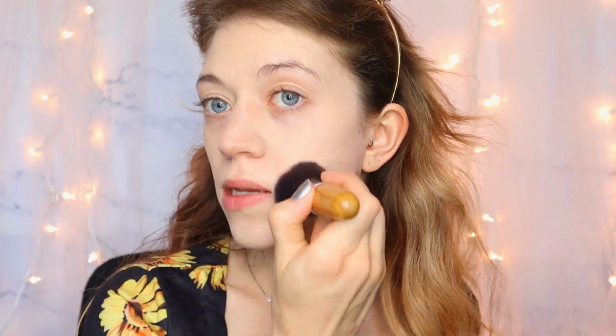It does look less cakey on this side because I did put less, but it is also less full coverage. This side there's a lot more covering up, and this side there's more redness coming through and discoloration. I'm gonna let each side set for a little bit, and then I'm gonna try and do a second layer. I'm applying the second layer on both sides with the sponge.